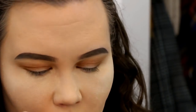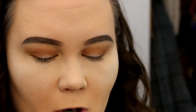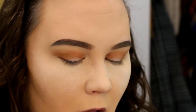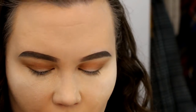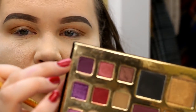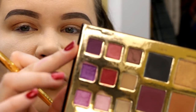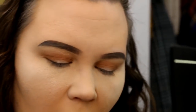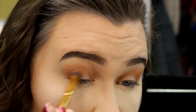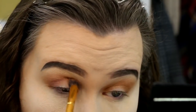Because I am wanting to play with that purple duochrome a little bit, I'm sorry, my nose is just really bad today. It's so annoying. I'm going to start working the shade, ooh, do I want to play with the shade Grace? I do. I think I'm going to go in with the shade Grace, which is a matte purple right over here, only 2 doors down from this little guy. I want to start working that one into the crease and really start transitioning into that warmer purple tone.